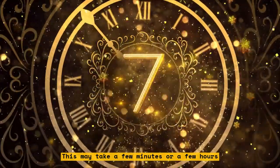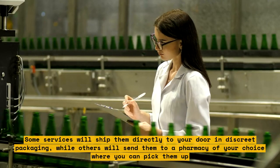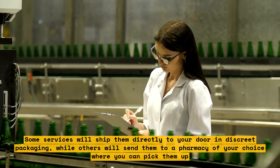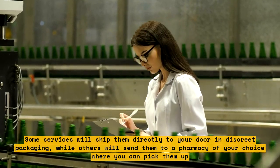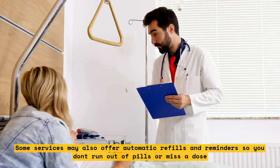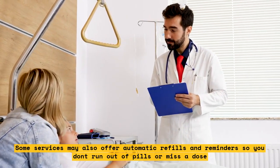After you get your prescription, you need to choose how you want to receive your birth control pills. Some services will ship them directly to your door in discreet packaging, while others will send them to a pharmacy of your choice where you can pick them up. Some services may also offer automatic refills and reminders so you don't run out of pills or miss a dose.